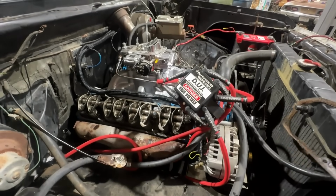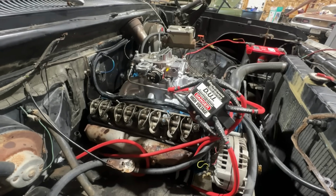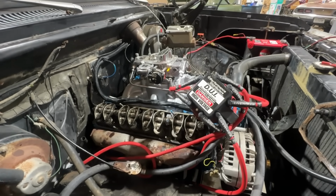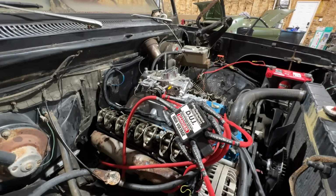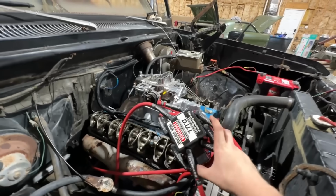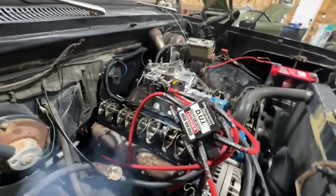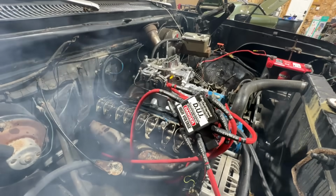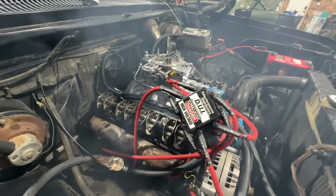All right, pump the pedal and try and crank it again. Why do we have a rocker that's not doing anything? Oh, you know what would help? If I actually put all the plug wires back on. Give a little gas. Go ahead. Try to keep it running. Go ahead.